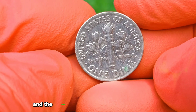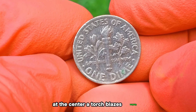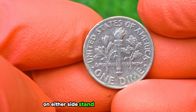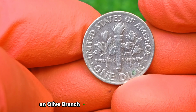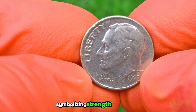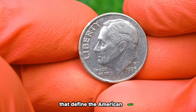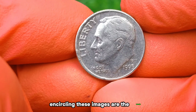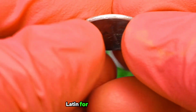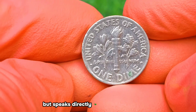Flip the coin, and the reverse is nothing short of symbolic genius. At the center, a torch blazes brightly, a timeless symbol of liberty and enlightenment. On either side stand two powerful emblems, an olive branch to the left representing peace, and a sturdy oak branch to the right, symbolizing strength and victory. Together, they form a trio of ideals that define the American spirit. Encircling these images are the words United States of America and E Pluribus Unum, Latin for "out of many, one." It's a design that doesn't just decorate the coin but speaks directly to the soul of the nation.